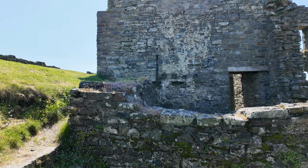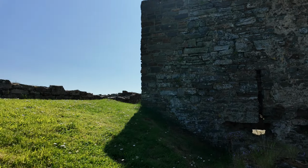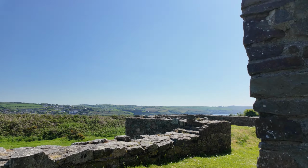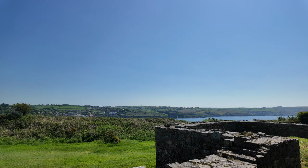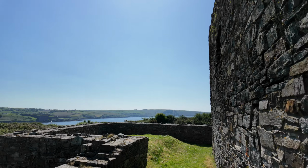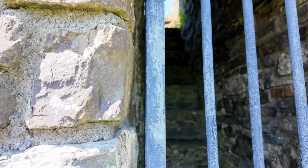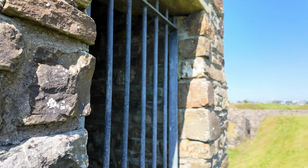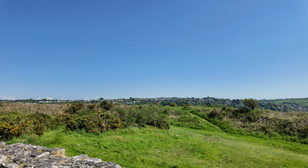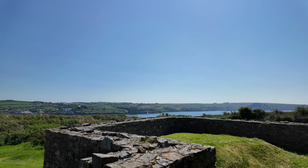You're exploring as I'm exploring. Around here, we'll see what we've got. Not sure that it would have been this high up. Would have left the soldiers up here a little bit defenceless. But even so, got another set of stairs up to the tower. And an amazing outlook. Again, Kinsale over the other side of the water. And the castle over there.